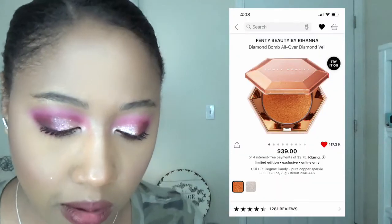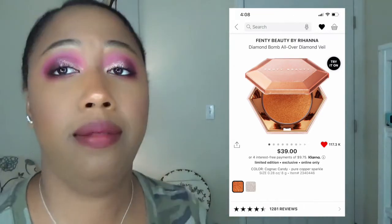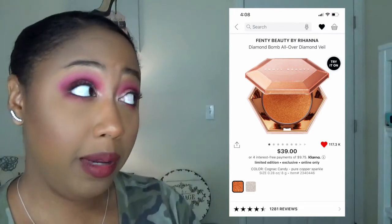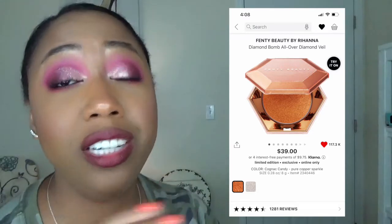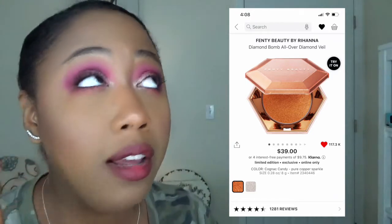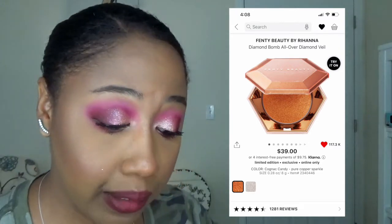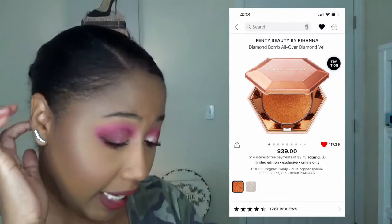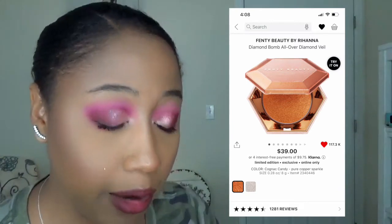The next item actually comes from Fenty, and this is the Diamond Balm All Over Diamond Veil in the shade Cognac Candy. I feel like I don't even need to say anything, because the picture does all the talking. First of all, the packaging. Fenty packaging has always got it down, on point, 100%. Some of the best packaging out there. But then if you look inside at what this highlighter looks like, oh, it's so pretty. It's $39, which is a pretty penny for a highlighter, but it's multi-purpose.